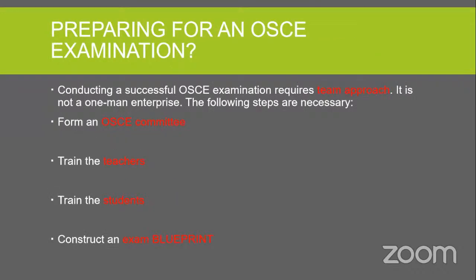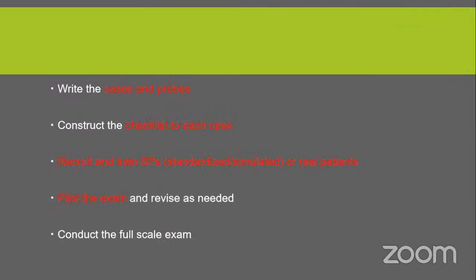Now, preparation for an OSCE exam, what do you need? Conducting a successful OSCE requires a team approach. It's not a one-man show. You need to form an OSCE team. You need to train teachers. You need to train students. And you need to construct a blueprint as well. It has to be structured. You need to write all those cases that you use per station.